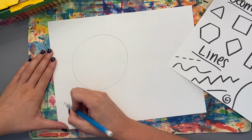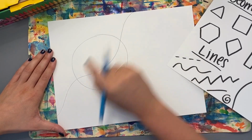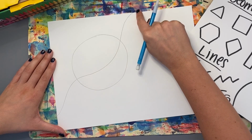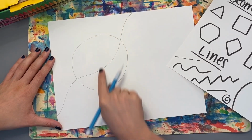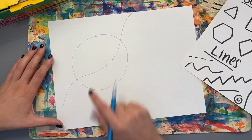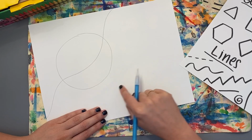Now, I'm going to break that shape in half by drawing a line through it. Make sure your line goes from one side of your paper all the way to the other side. It could be a vertical line, it could be a horizontal line, or it could be a diagonal line. Totally up to you. Now I'm going to overlap a shape here.